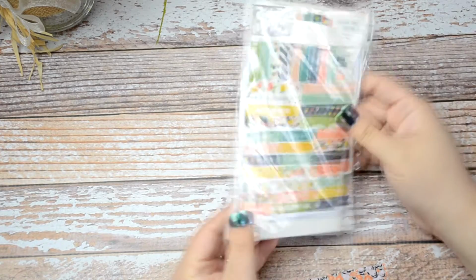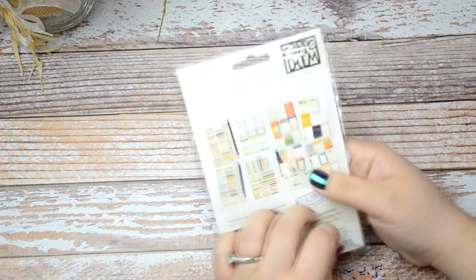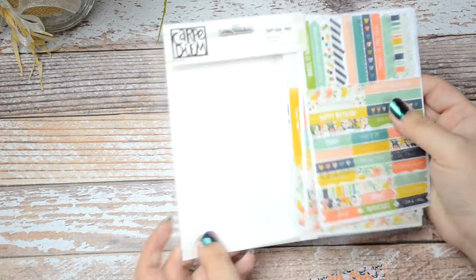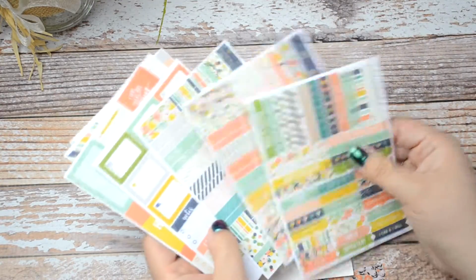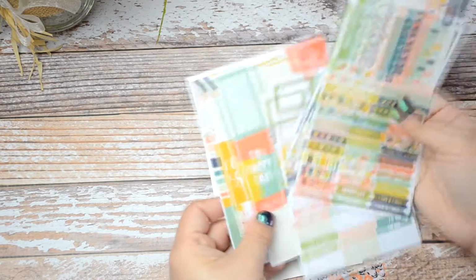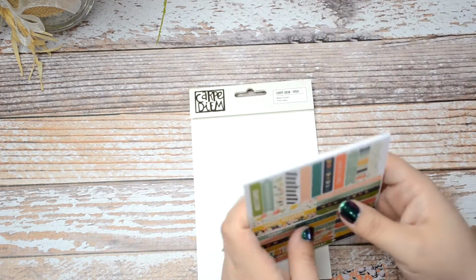And then I picked up a package of the Carpe Diem stickers. This was also $5 for 8 sheets. These are probably the only specific planner products that I bought from a booth, and they're really pretty. I'm really happy with these.